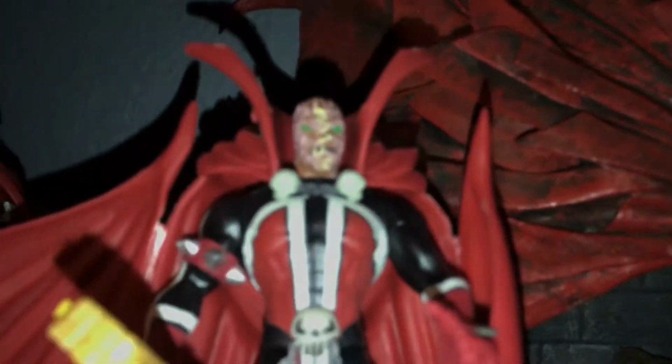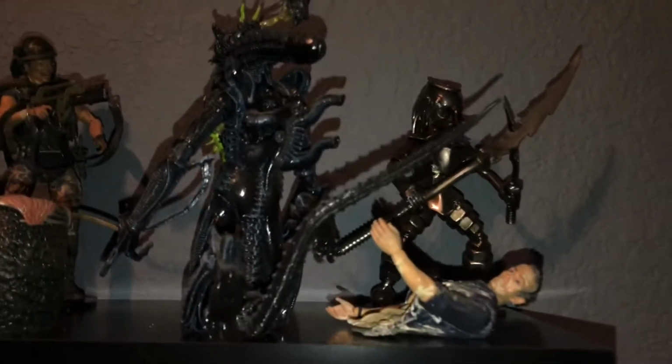My Spawn figures. I love Spawn. He's one of my favorites. Got Spawn coming down a wall. Hamburger Face Spawn, Medieval Spawn, Clown, Violator, Sam and Twitch. Up here I have my Alien and Predator figures, Bishop. This is a metal Predator that my parents got for me a few years back.